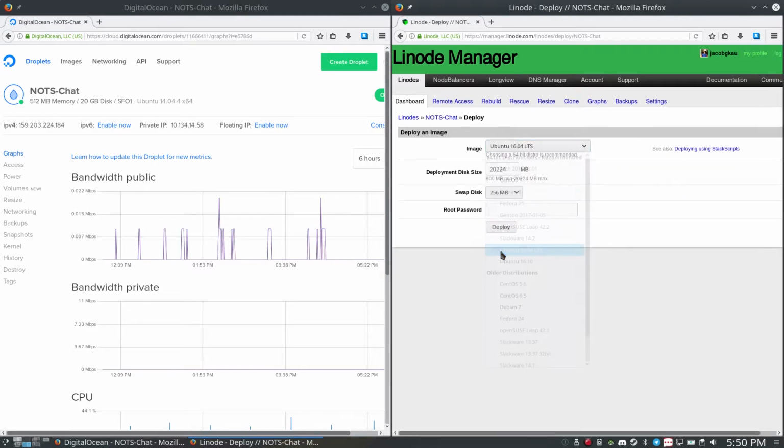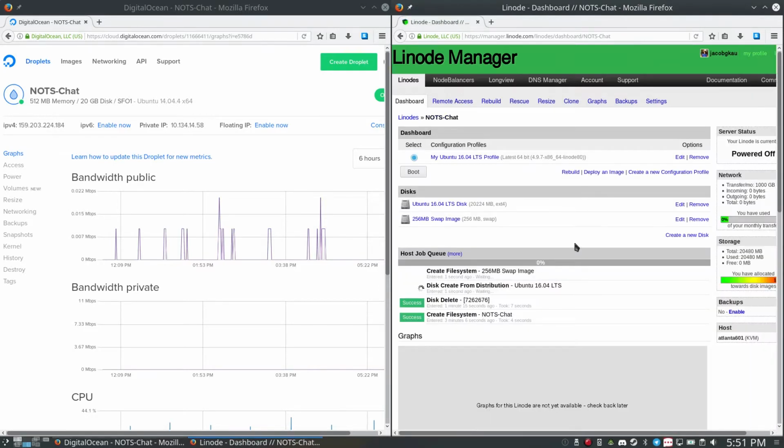I'm going to select Ubuntu 16.04, and we're going to use the default amount of disk size. See, Linode, with their images, actually makes you have some swap space. We'll leave it at the default quarter gig. That's alright. And then a root password. It's nice that Linode lets you specify your own root password. DigitalOcean just emails you some random password and then you have to change it the first time you log in.